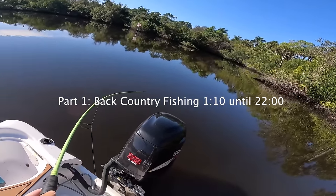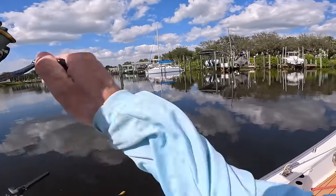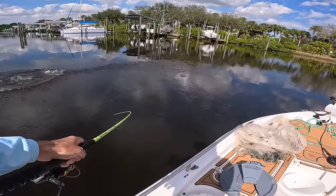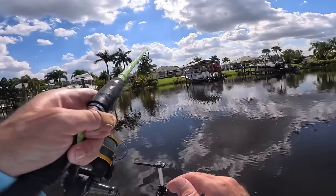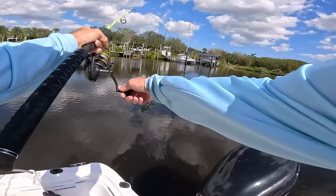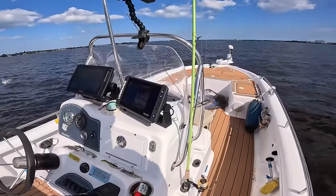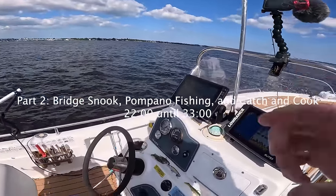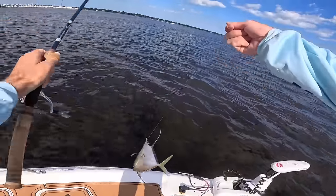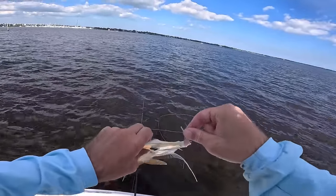Oh gosh, good fish there. There he is. Got him. Oh yeah. Woo! Oh, there's another one. My gosh. Oh man, that was a little bit bigger one too. Oh, there's a pompano right there. There he is. It's not a pompano, but it is a tasty lookdown fish.